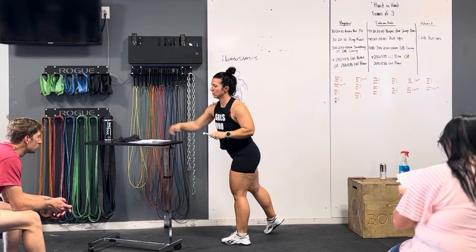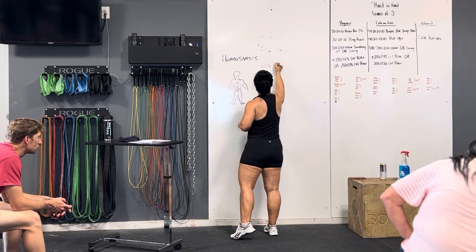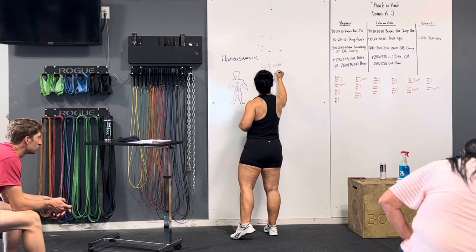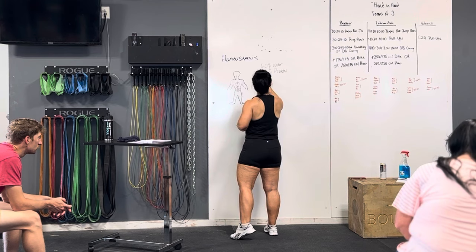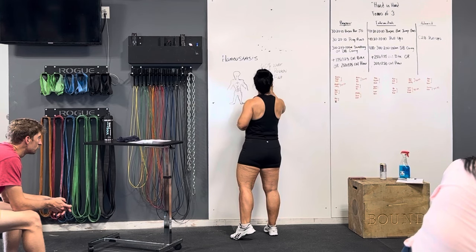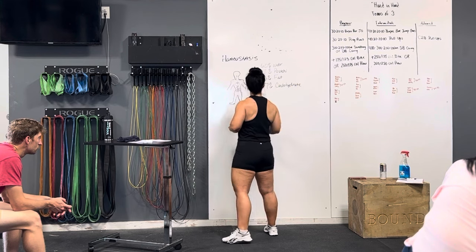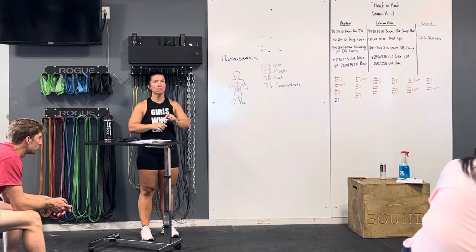I'll write it up here. You are 18% protein, 15% fat, 7% carbohydrate. That's the way the human body, if you were to break it down, is designed.